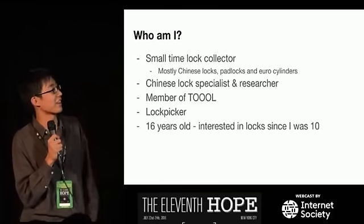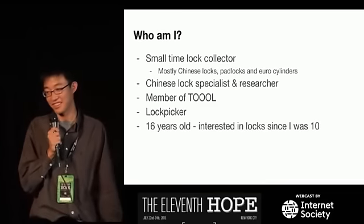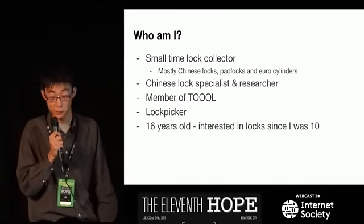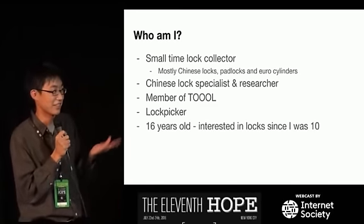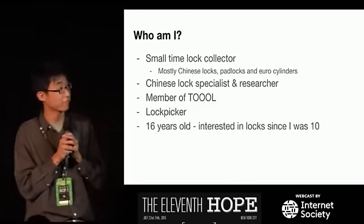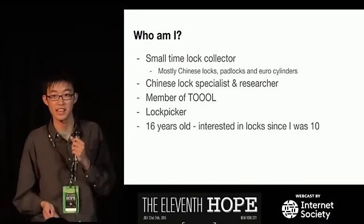I'm a member of TOOOL. I actually got in the membership application yesterday, so I could say that. I'm certified now. I am a lock picker, not a good one at that, but still a lock picker. I can pick a Master Lock, and that's about it. I'm 16 years old, and I've been interested in locks since I was 10, so that's 6 years. It's been a while. If you have any questions, feel free to ask them while I'm going through this so you don't leave them to the end.